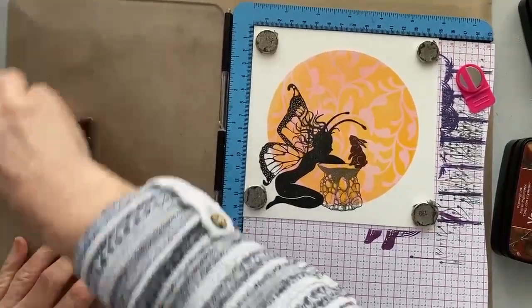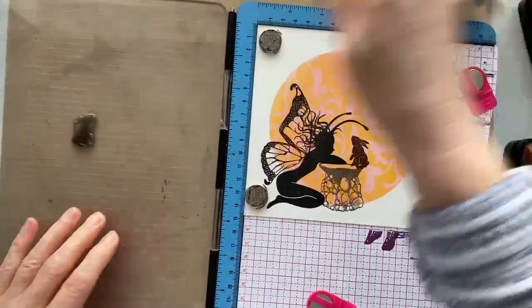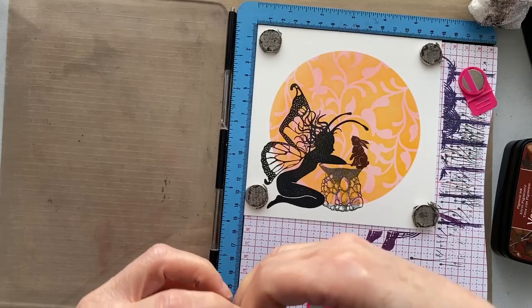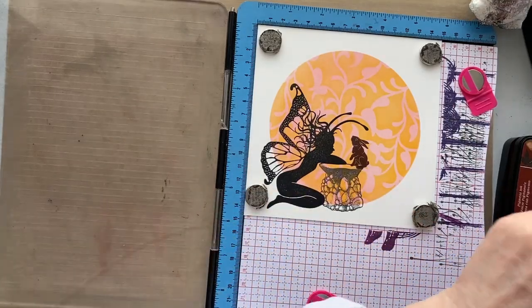Bonnie says she's making bunny masks this morning. What, for Easter? Soon come round, won't it? Isn't it the middle of April, I think? So yeah, about a month away.